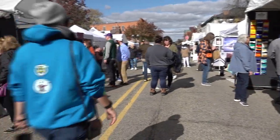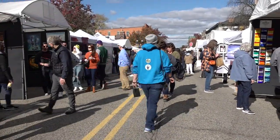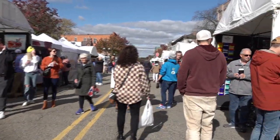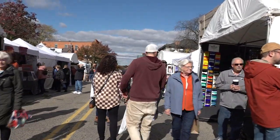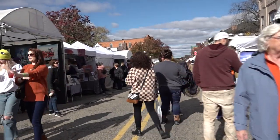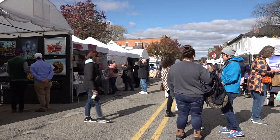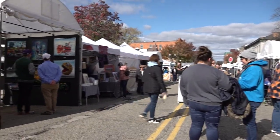He's walking around the 2023 Artoberfest here in Kerrytown, Ann Arbor, Michigan, USA. This is what it looks like, folks, if he was actually right here walking down the street.